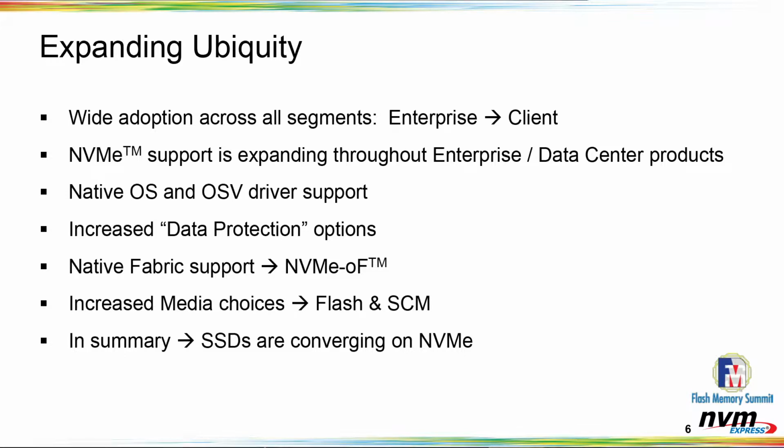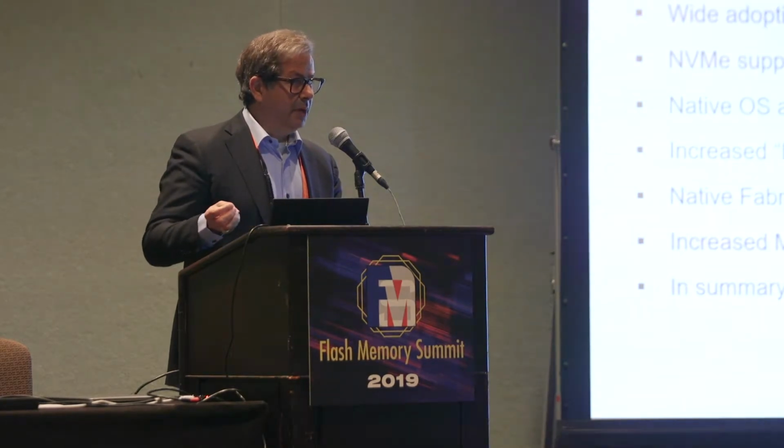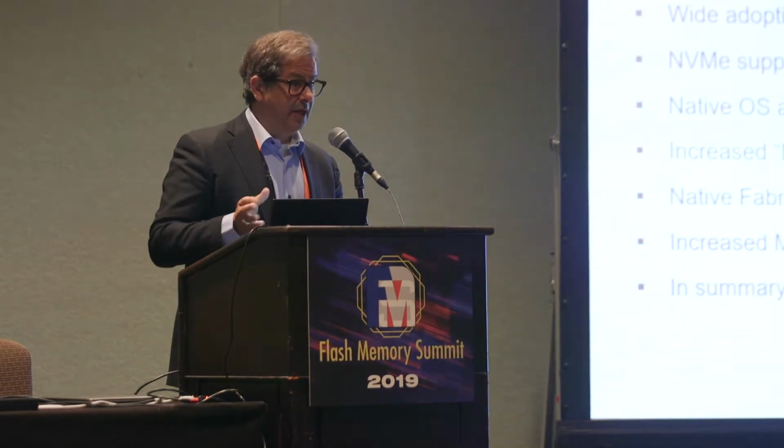If you look at all the different OSs out there, every one of them has a native driver. And when I was talking before about serviceability, we're working with our vendors to support the serviceability within those drivers, within the respective OSs and from the different vendors. I mentioned increased data protection options as another example, and I've already talked about the different types of data protection that we're being afforded for NVMe, such as SDS and your typical hardware RAID.